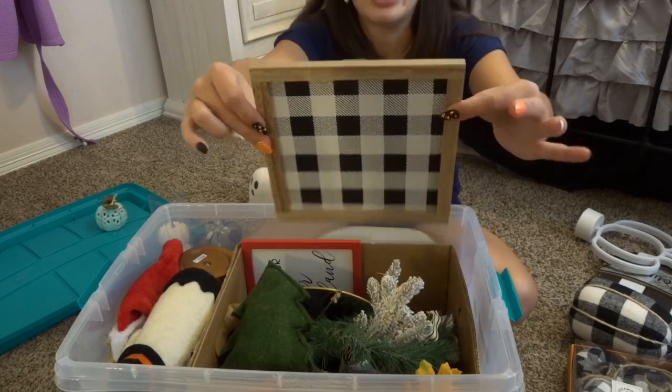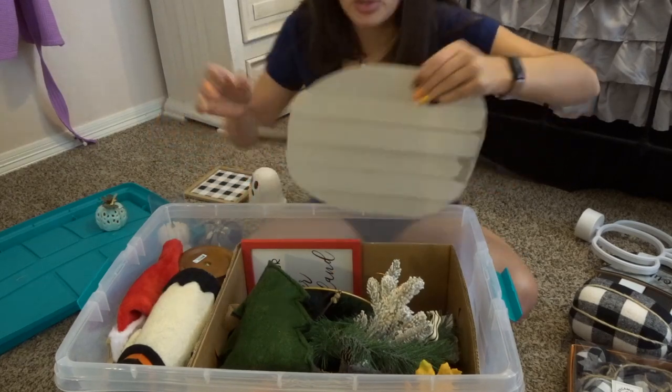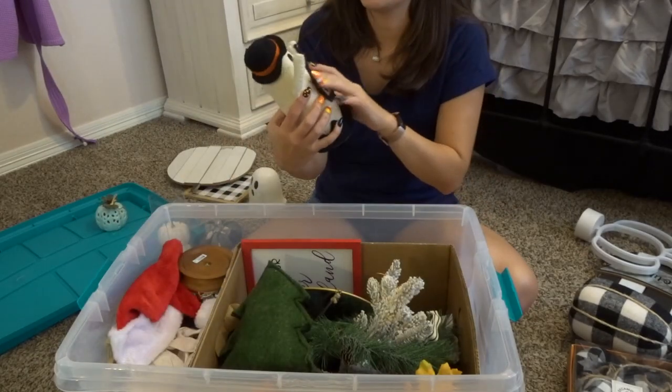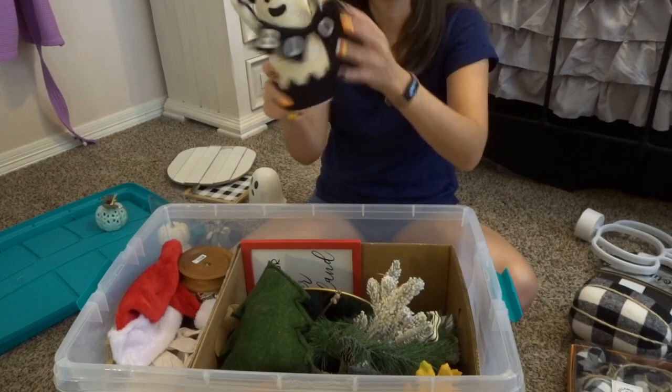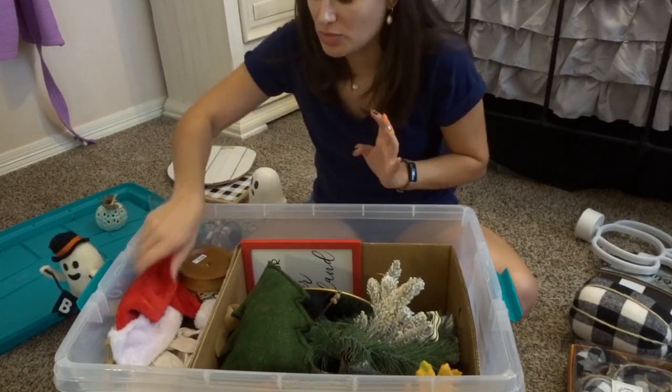Got just like a plaid little sign. This big white pumpkin from the Target Dollar Spot last year. We've got Mr. Ghosty that says boo. He's so cute, I love him. I anticipate bringing him out every year. Like I just love him so much.